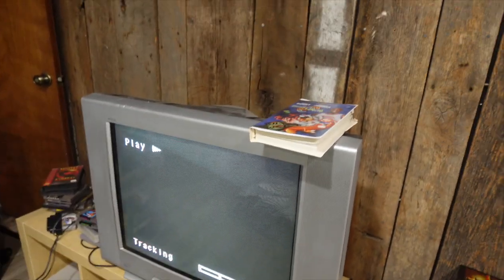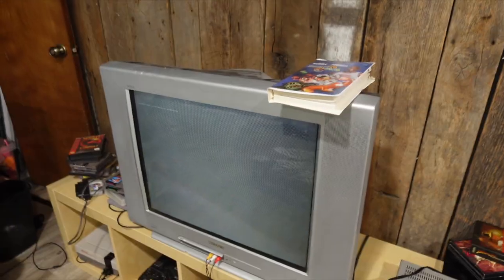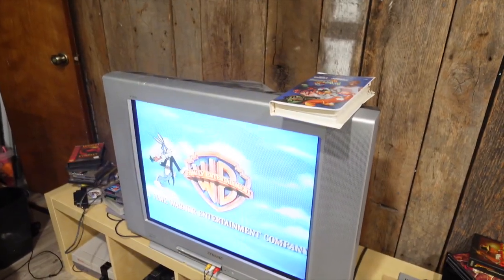It probably will. Yeah, so it actually has built-in tracking. It actually has a hi-fi sound too. It does take a couple seconds to actually load up. Yep, there it is.